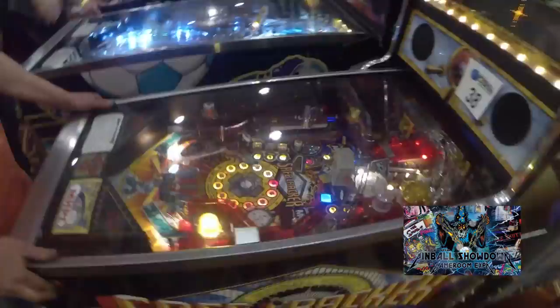Pinball Showdown and Gameroom Expo. We have over 150 pinballs and classic arcade videos on free play. Pandador, you get one of these fabulous wristbands, and no quarters needed.